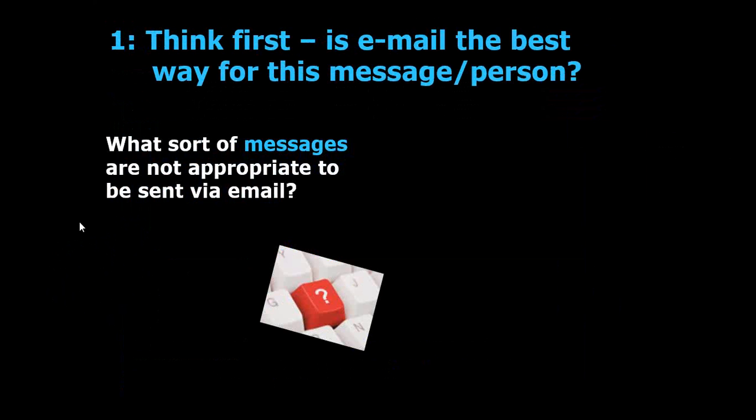So on to number 1, think first. Is email the best way for this message or person? What sort of messages do you think are not appropriate to be sent by email? And here's a chance to interact. Just type into the chat box what sort of messages are not appropriate to be sent by email. Just let me know what you think, and then we'll unpack some of these. Hopefully something comes to mind quite quickly. Obviously, a you're-fired email is probably not the appropriate way to use the tool.